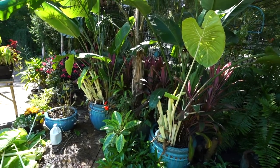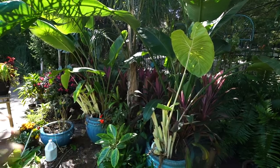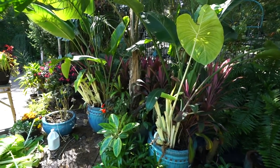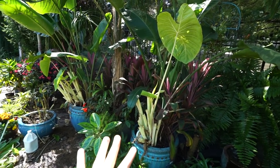The thing is, I would prefer to do that all at one time, get this area set up for winter in one single swoop. Maybe I'll wait. I don't know. We'll just have to wait and see. But that's going to drive me crazy.